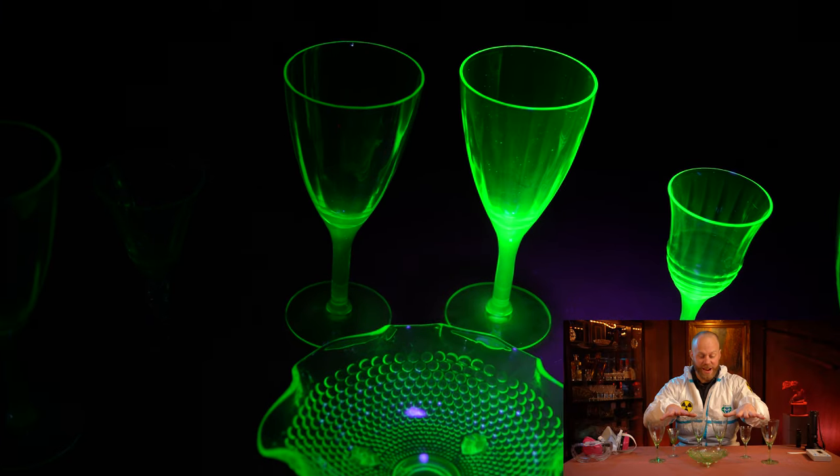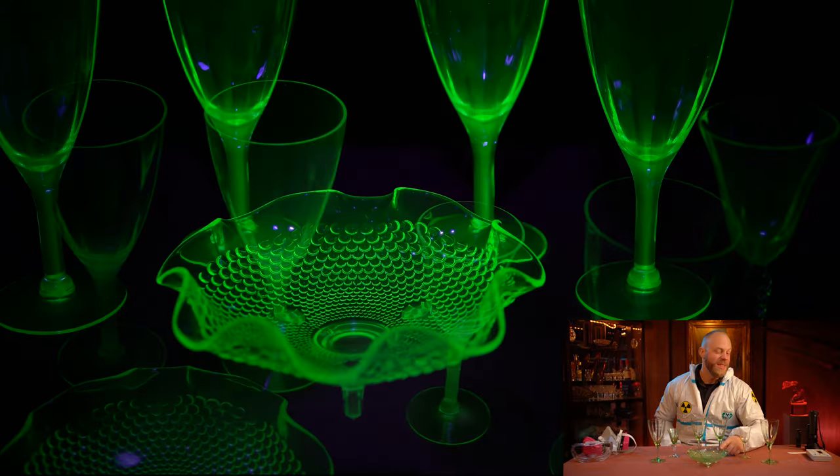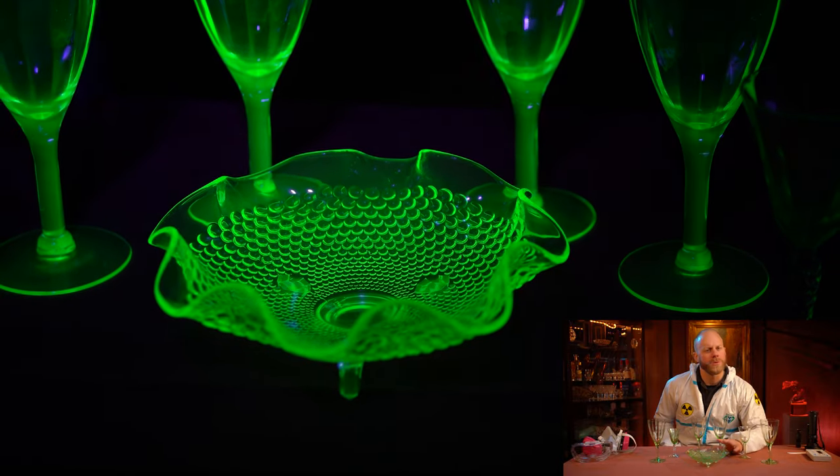I only paid, I don't know, $1 to $5 for these things. These four glasses here, I paid $1 for. These two here, I paid $1 for. And this one here, I actually paid $5 for, but this one's pretty cool.